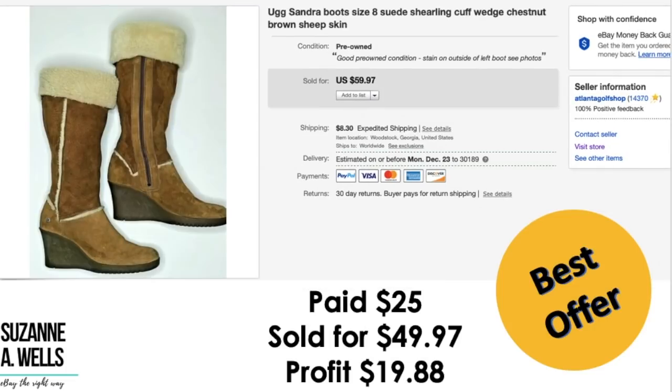This is a pair of UGG boots. I paid $25 for these. I got these off of a Facebook group, and I did not examine them closely enough when I picked them up. My bad. They had a stain on them, so I was like, okay, that's fine. I'm going to list them anyway. I took an offer of $49.97, and so profit was $19.88, and these sold in like 3 days, so that was okay. Note to self, pay closer attention when picking up items you're buying on Facebook groups.